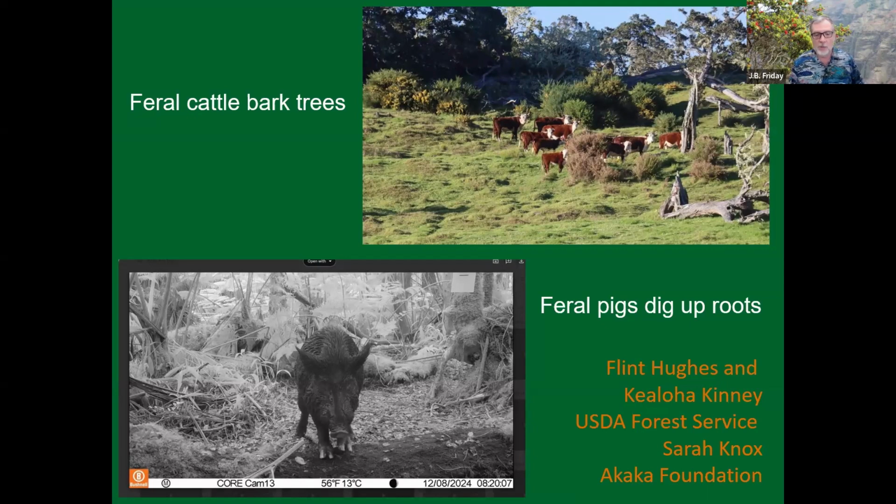Flint Hughes and Kayla O'Kinney are working with Stara Knox to actually look at pig behavior, to see what is going on on the ground. What are the mechanisms of these patterns that we're seeing? They're doing a lot of game cam work, finding out where the pigs are, what their habits are, and what they actually do in the forest that would cause the spread of the disease. They're also looking at how much pigs are physically spreading spores by getting mud with spores on their snout and running around the forest, and how much it's the damaging of the plants.